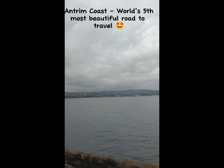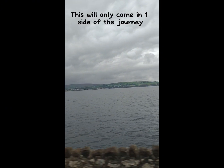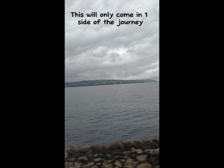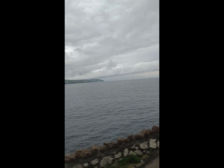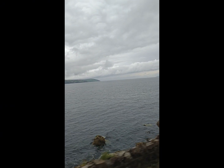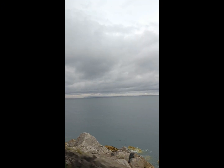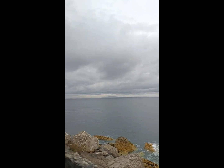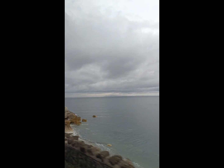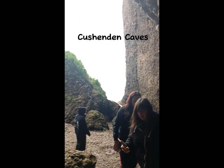So the bus takes you via the Antrim Coast. That is the fifth most beautiful road to travel in the world, and it was really beautiful. They don't stop anywhere here. You can just view this coast from the bus, on a one-way journey. The second time when they come back, the road is different, so it's just one time you will be able to see this Antrim coast, and it's really beautiful. As people say, it is worth taking a road trip on this coast once in a lifetime.